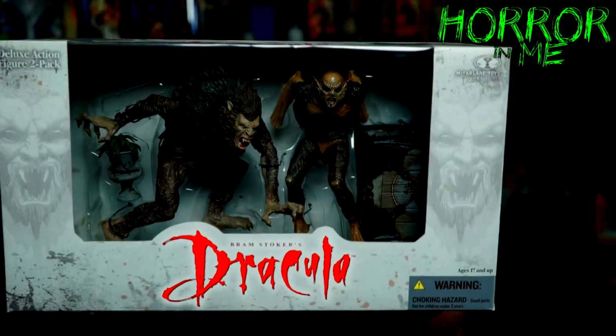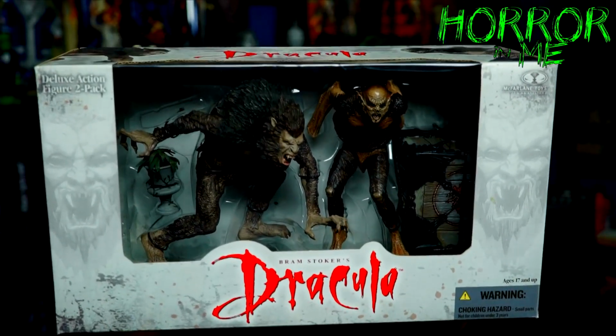All right, now on to my number seven pick of the cheapest pickups would be my McFarlane Deluxe Dracula, the movie deluxe set. So this I picked up for $40, mint in box. I couldn't believe it. A lot of times when you see these, the plastic in the front is all janked up or the corners of the box are messed up. But this is it here. Beautiful, beautiful example of it.